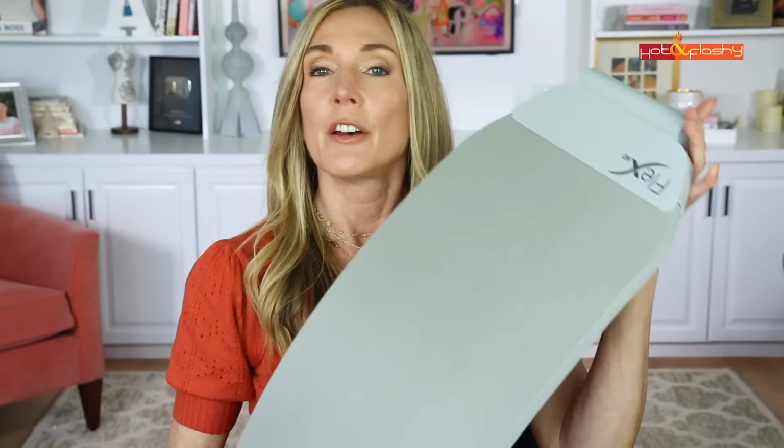All right, so that is it for the wearable face masks. Then I have 2 more devices to show you. One of them is like the Mercedes of LED red light and near infrared light therapy devices, and the other one is kind of like the Kia. So the Mercedes of the 2 devices is the Dermalux Flex.